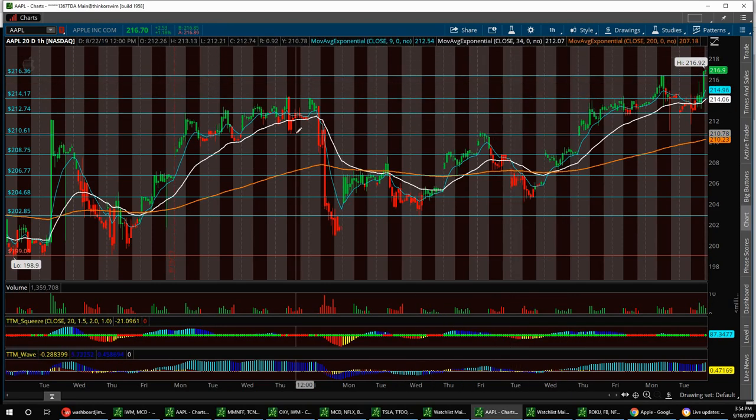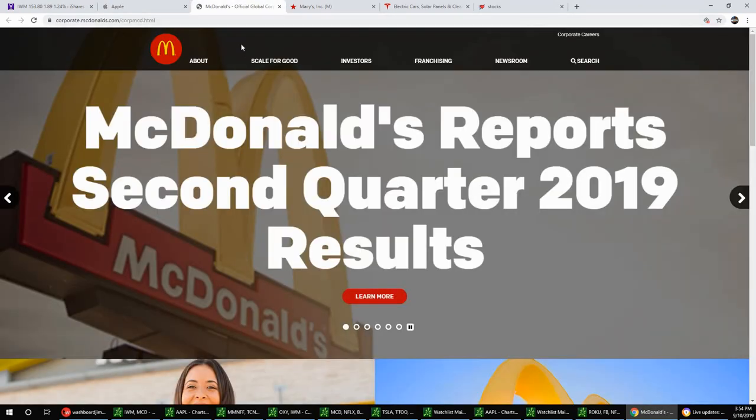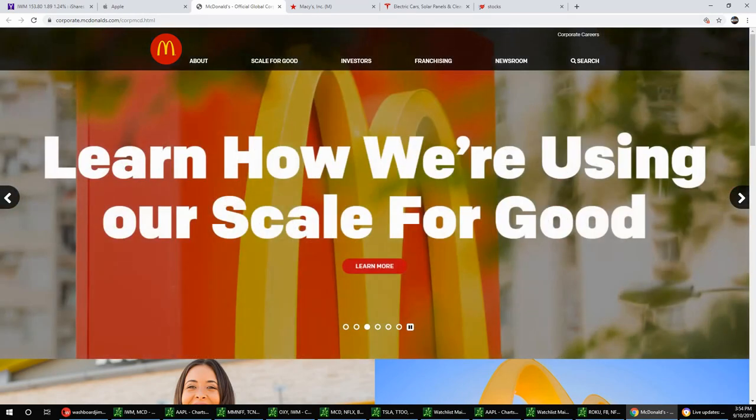The next one we're going to talk about is McDonald's. Yeah, we love Big Macs and we love McDonald's. Jim told me the other day he had a Big Mac. McDonald's had some news today. It's almost a fintech stock. People might wonder why. Well, the company keeps looking at what they call tech acquisitions.